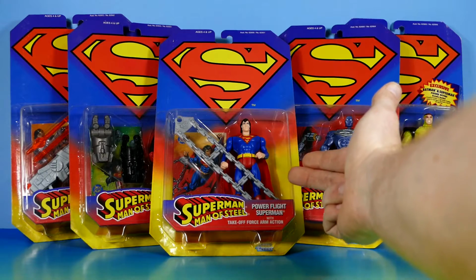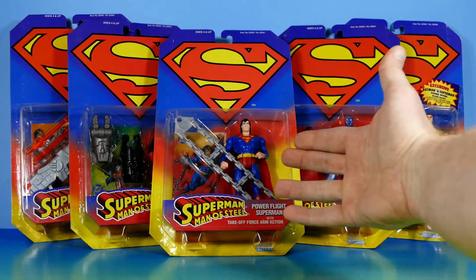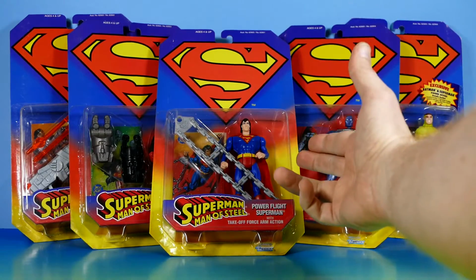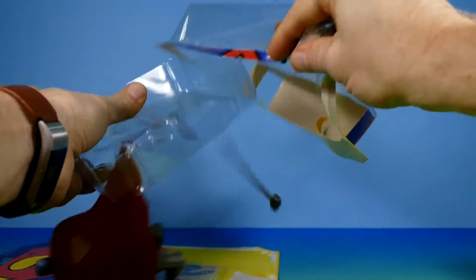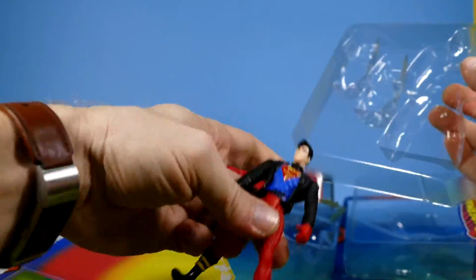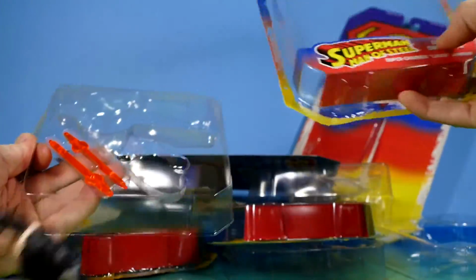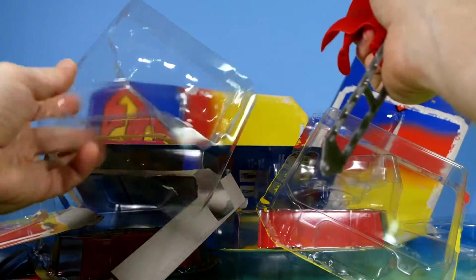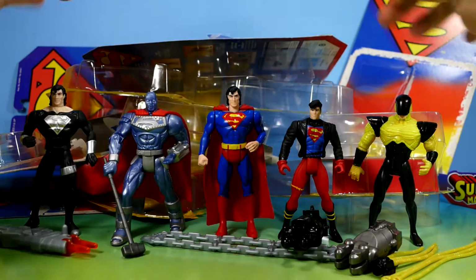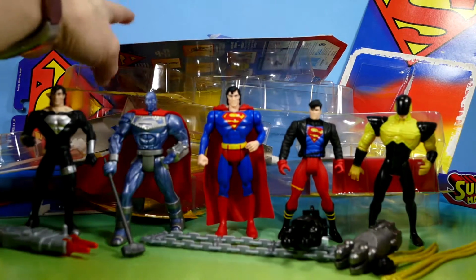These were truly a cool bunch of figures, and it's just amazing that they're still all in the package and in such good condition after all this time. Now let's yank them out. And here they all are, out of the package. Wow, I really made a mess again. Okay, hold on a second. Why don't you watch this Superman Man of Steel toy commercial while I clean all this up? Yeah, let's do that.